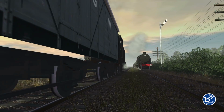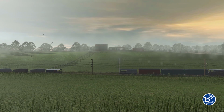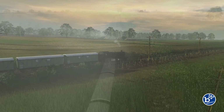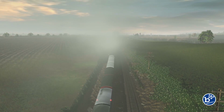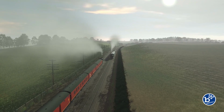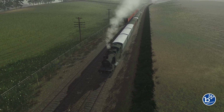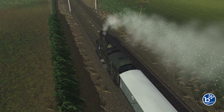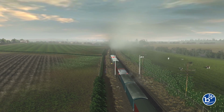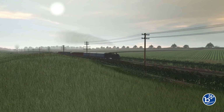Oh, opposite, what we got? We got a Thompson L1. Now this was built between 48 and 50 at Darlington Works, but also built at Doncaster. A few. It's a GWR 7200 class with some Mark 1 Royal Mail carriages. Now the 7200s were rebuilt from the 4200 and the 5205 with extended coal capacity so they could run longer.